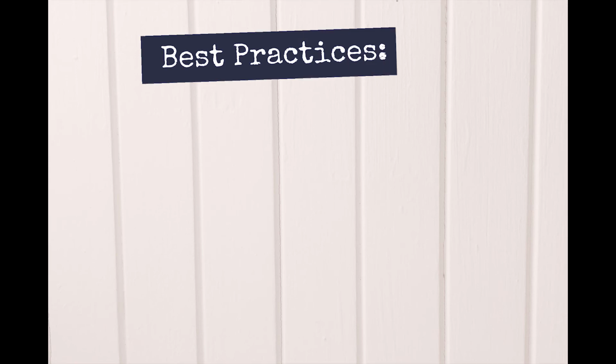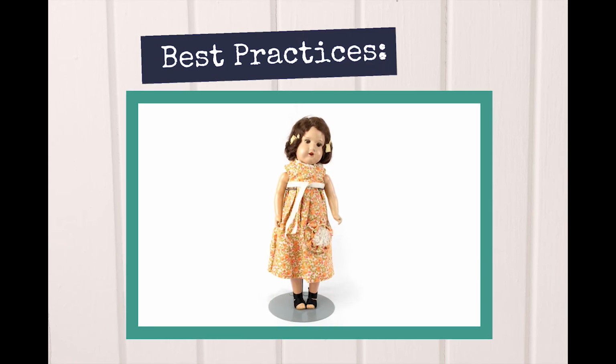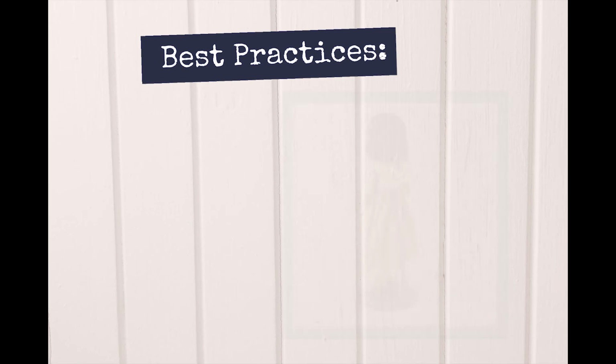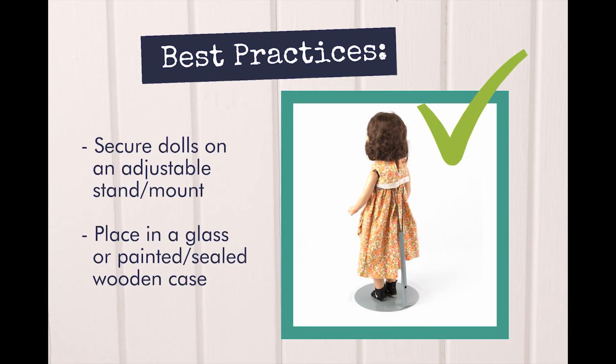You may decide that you would prefer to showcase your prize collection in your home. These tips will help you to extend the life of your pieces while continuing to enjoy them. Secure dolls on adjustable figurine mounts to reduce strain on fragile components. Display cases will also help to reduce contact with dust and insects.